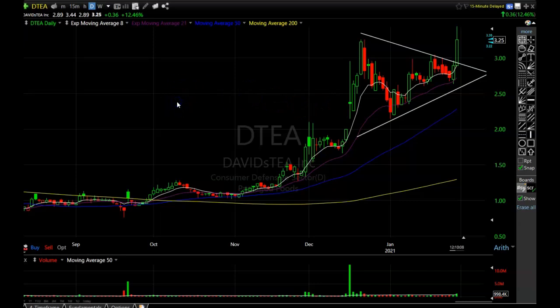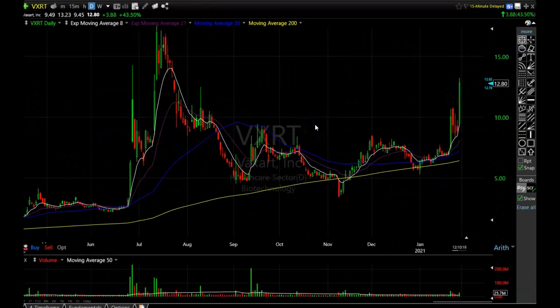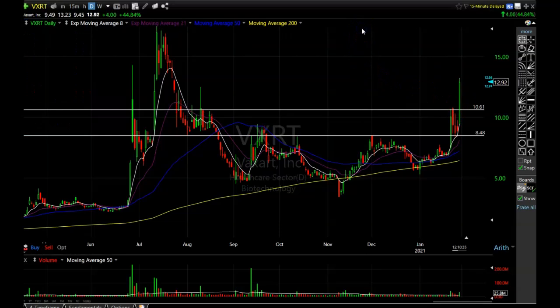But the last one I want to show you guys is VXRT. VXRT is having a very nice move to the upside. This one might be one that bucks the trend and just screams higher, because we've had a nice rounding bottom formation and it has since broken past all these resistance areas, and it's moving up towards this old high right around $17. I wouldn't be a bit surprised if it reaches that in the next few days, especially if the market turns around and gets strong, because this is a very, very bullish pattern.